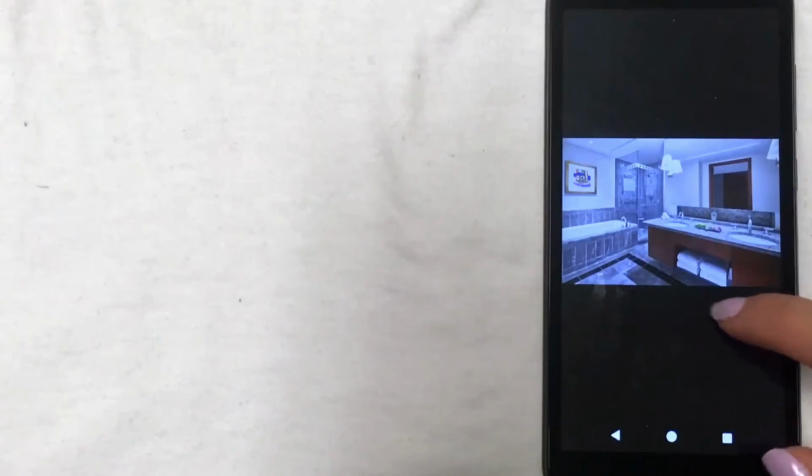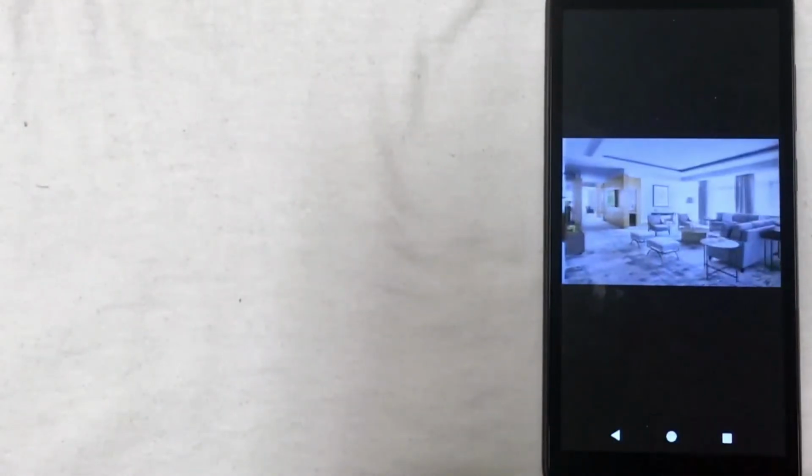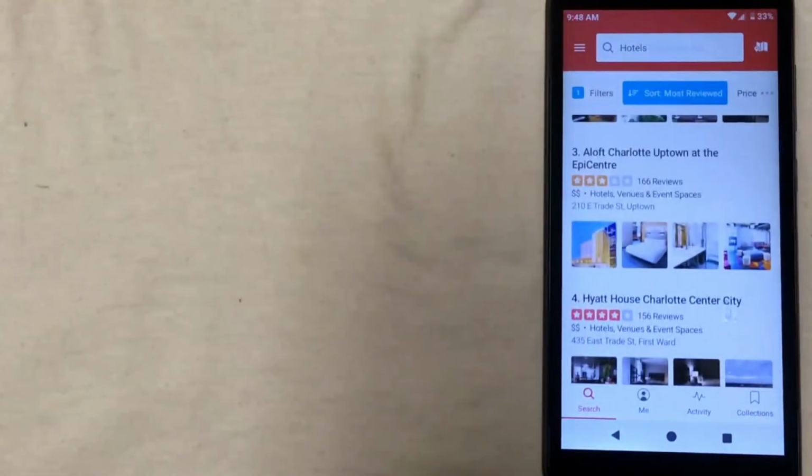Large fitness center, has a lot of machines. Again, very large bathrooms as well. This looks like a suite that has this whole separate living area. Very modern hotel. So those are just five of the most popular hotels in the Charlotte area.